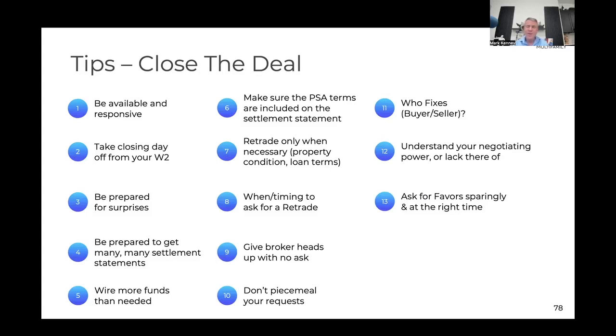I mentioned who fixes what, buyer versus seller, before closing, and understanding your negotiating power. Then ask for favors sparingly and at the right time. Don't ask for favors just for the sake of it. But at some point, when you do enough deals, you're going to ask for favors, and be willing to give favors too, ones that don't impact your deal. Some things I don't care about, they don't impact the deal. Other things I do. On one deal, the buyer wanted a $1 million reduction in price. I'm not giving him that favor. That's not a favor I'm willing to do.